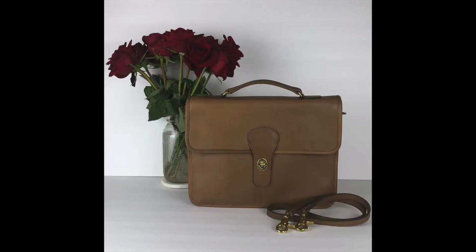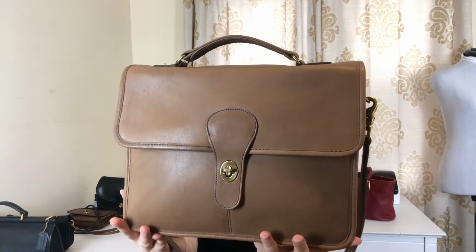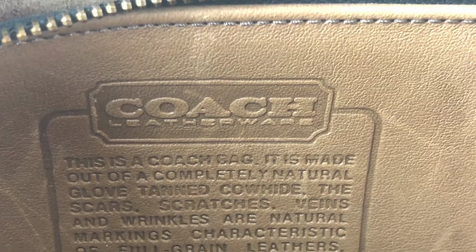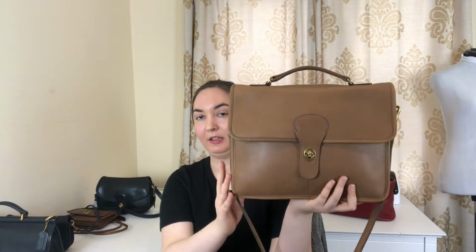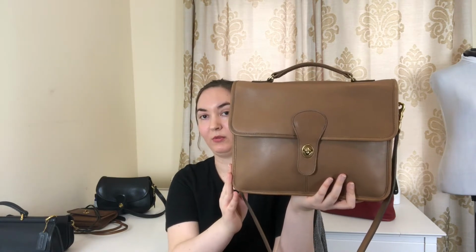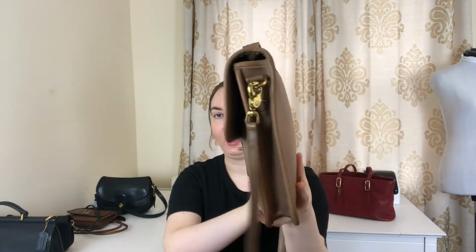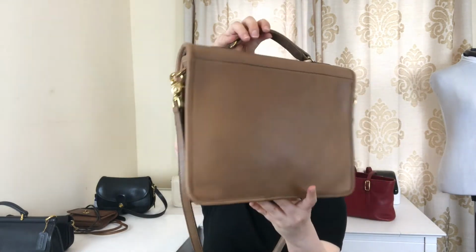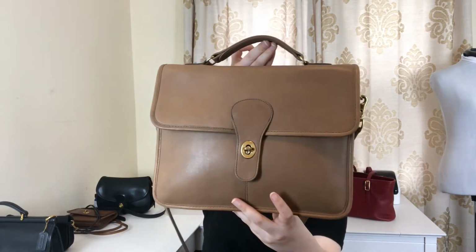This is a school bag, and I believe this one's from the 80s, and it was made in the original New York City factory. And this one I was really excited to find. I think it's a really cute style, and it was the first school bag that I've ever come across. So I believe the color is called putty, most likely. It's this nice kind of taupe color.